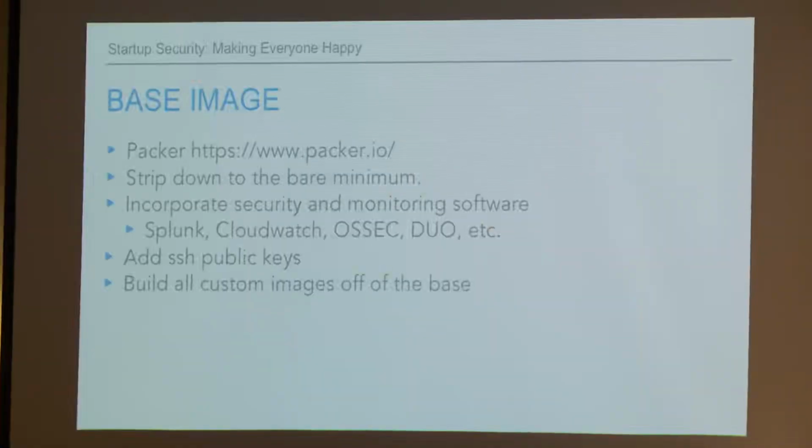And then use that base image to build all your custom images. So if you need to deploy a Node application outside of this, take this and use it as your source, and build on top of that. Add in the dependencies and create another image. We do that. We use our base image, and then we do exactly that to add Docker to it. And we do exactly that for a custom Python application that we have.